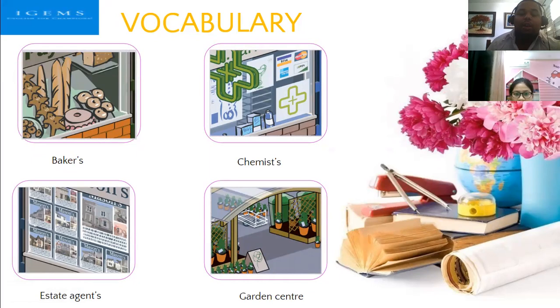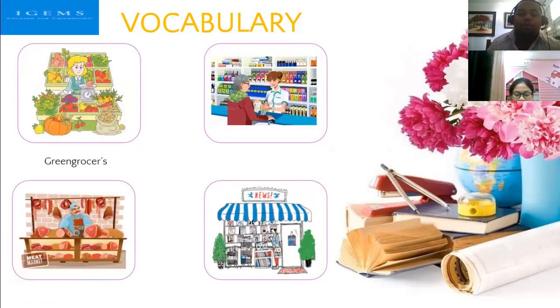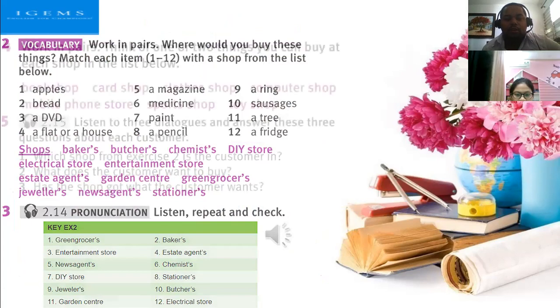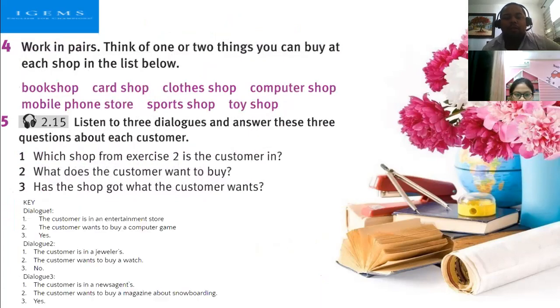That was part of the vocabulary we saw before. Greengrocers, a sort of market, the chemists and the butchers, the news agents. So we covered all this. We also practiced with these exercises, etc. So we covered a big part of it.